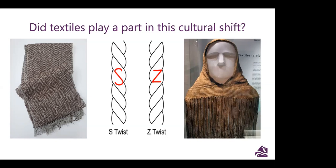Another way of introducing patterning without colorants, called shadow patterning, could be achieved simply by varying the twist direction of the warp and weft threads so that they caught the light differently. The central photo shows the difference between S-spun, or left twisted yarn, and Z-spun, or right twisted yarn. On the right is a photo of the Orkney hood, an astonishingly well-preserved garment found in a peat bog and constructed of 2 recycled woven twill fabrics decorated with tablet woven bands.